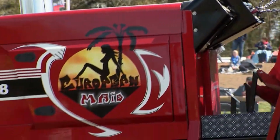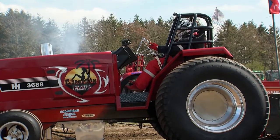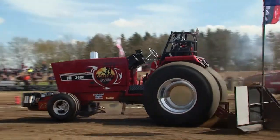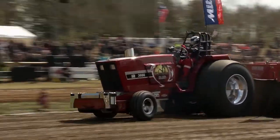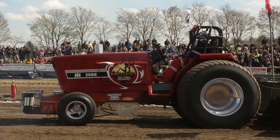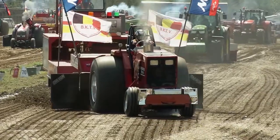Next competitor, this is European made from the Netherlands. Brande driving. This is the International 3688. Nicely away from the line. The RPM has come down slightly compared to some other competitors. Down the right hand side and corrected back. Not quite enough for the full pull. 97 metres, 0.00. You can see there, just had to correct it back to the middle of the track. I think that probably lost him the metres.